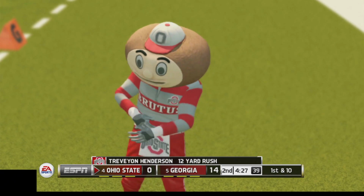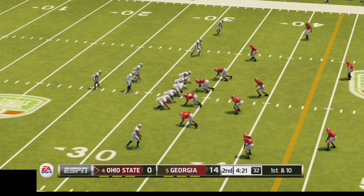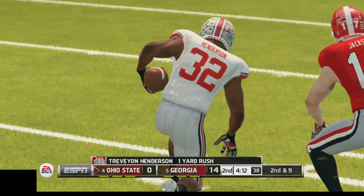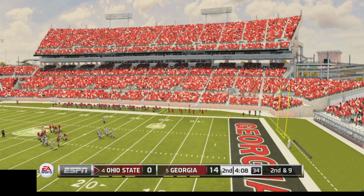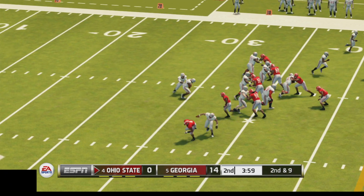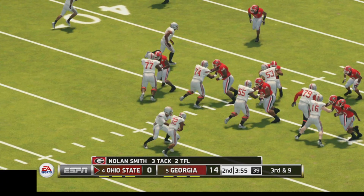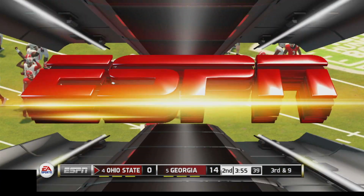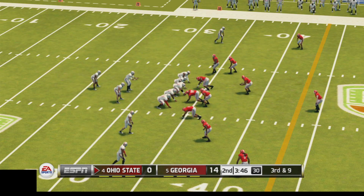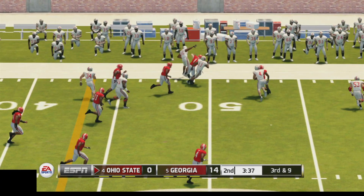And they make the stop at the 33. First and 10. Ball on their own 33. They'll keep it on the ground again. Tackle around the 34-yard line. That brings up second and nine. He's taken down at the 33-yard line. That'll make it 3rd and 9. Third down, 9 to go. Ball on the 33-yard line. Fires that quickly to the tailback. And they push him out at the 48.